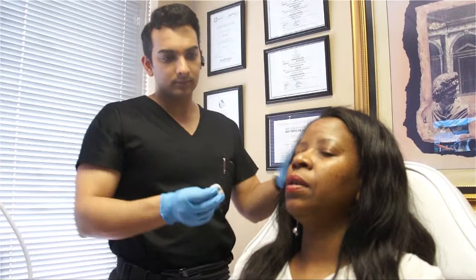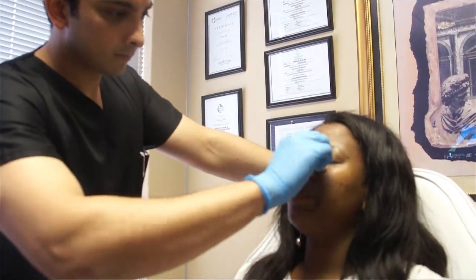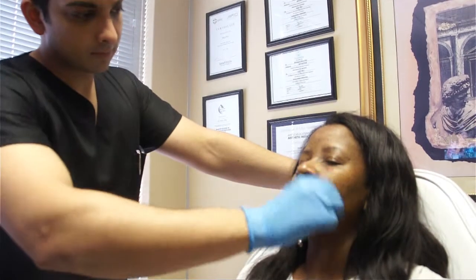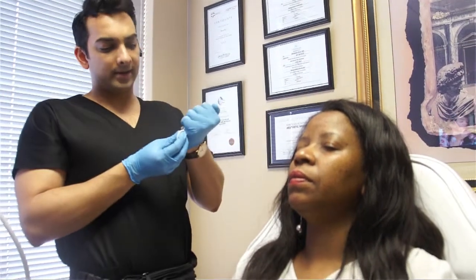The first thing we did was a light chemical peel, just to resurface the skin and enhance the collagen levels in the skin, and also just to get rid of acne, scarring, or blackheads, to prevent any future damage to the skin from pimples or from oiliness.